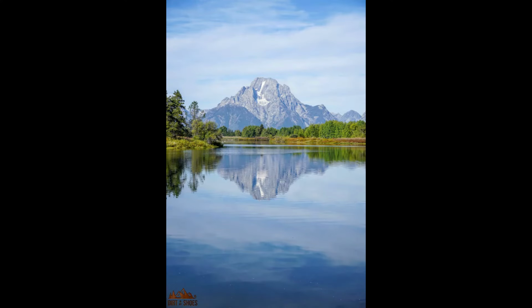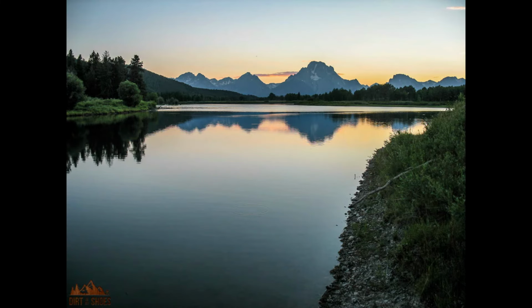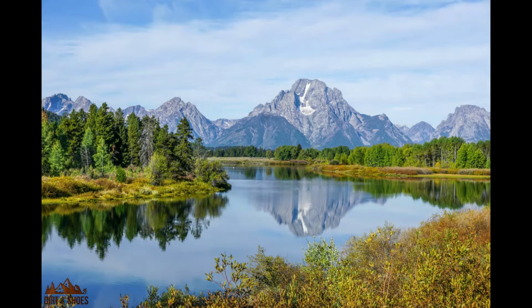Number 11, Oxbow Bend. Oxbow Bend has long been one of my favorite views in the Tetons. I love that you get that beautiful reflection of Mount Moran in the Snake River. Oxbow Bend is a great place to come if you're looking for some beautiful photographs. This is a popular area to photograph in the fall because a lot of the trees in front of the mountain turn colors.